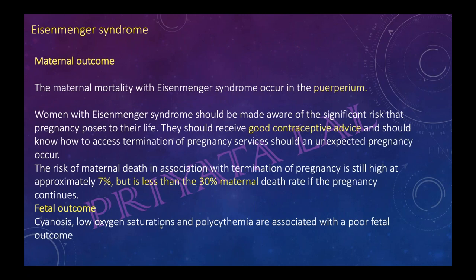Then why are we so worried? Because in women with pulmonary hypertension or with Eisenmenger syndrome, maternal mortality is very high, and it is 30%. You have to remember this number, 30%, okay? You will get a question in part 2, and also you have to tell this number in the part 3 station to the role player. You have to tell what the risks to her life are, okay?